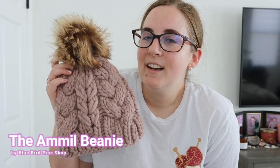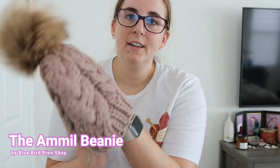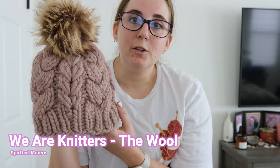Okay, hat number 3. I actually made this last winter. My mother-in-law was having a holiday craft boutique, and I thought for a minute that I might knit a bunch of hats and sell them, and I knit this one and I didn't make any other ones. I love this hat. I think it's adorable. This is the Ammil Beanie, I think. I'll put the name of it here with the designer, but it's made using again, the wool from We Are Knitters, but I just think the cables are super cute.